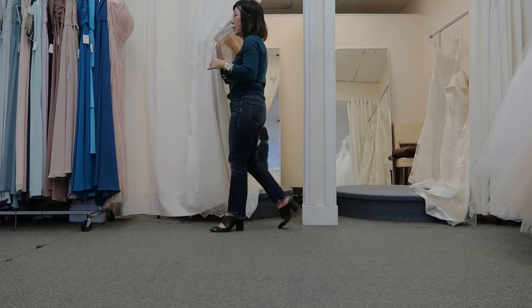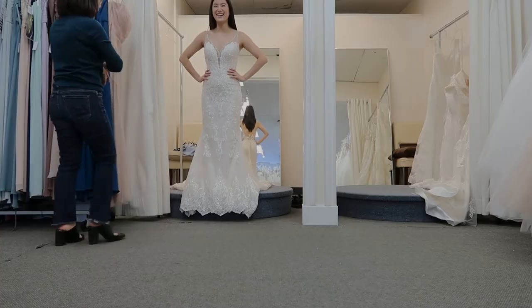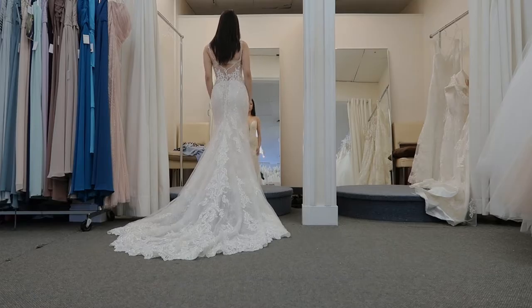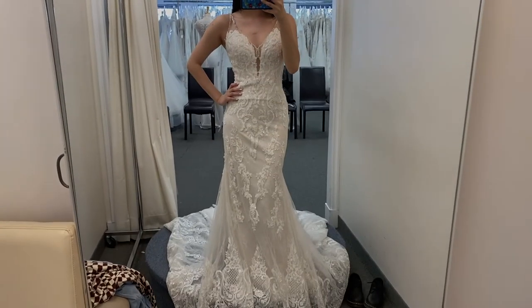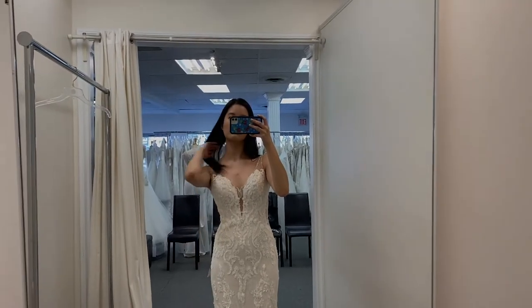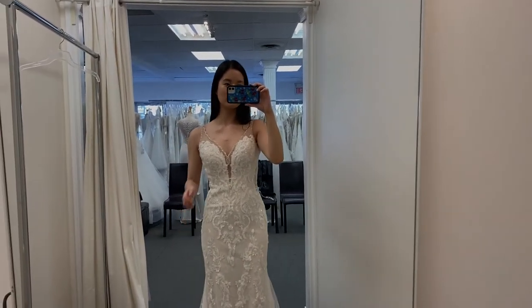I don't think I liked any of the dresses that I tried on at that store on me. There was one dress that my sister and my mom, as well as the owner of the store, all felt very strongly about and they loved. So I was at the store in front of the mirror contemplating for the longest time. I was almost convinced, but this is such a big decision. I knew I wanted to sleep on it, and thank goodness that I did.